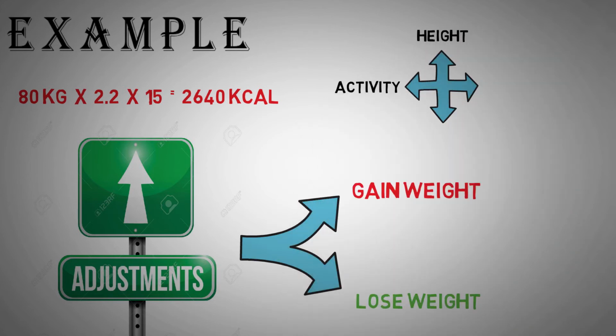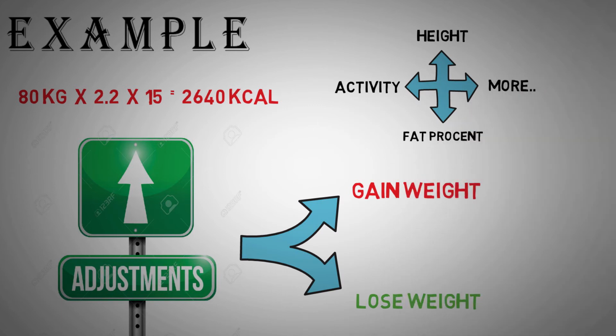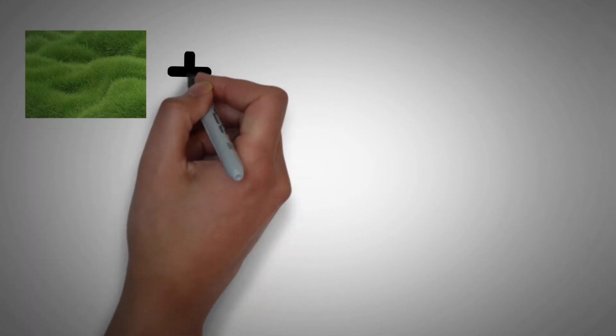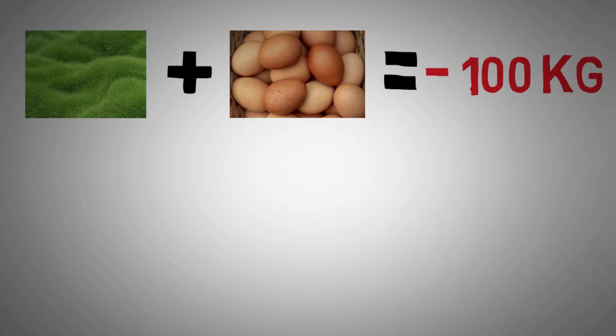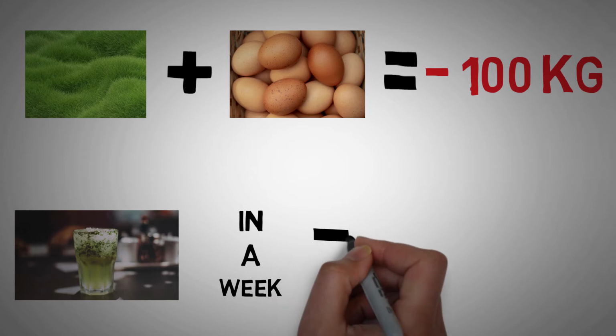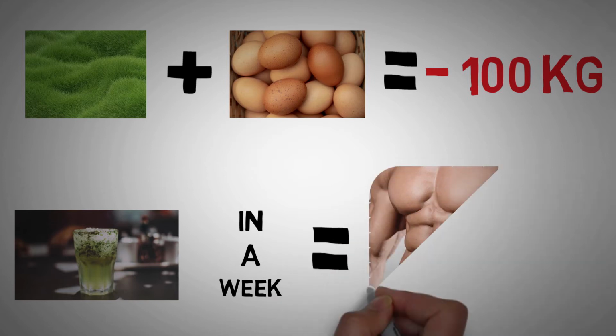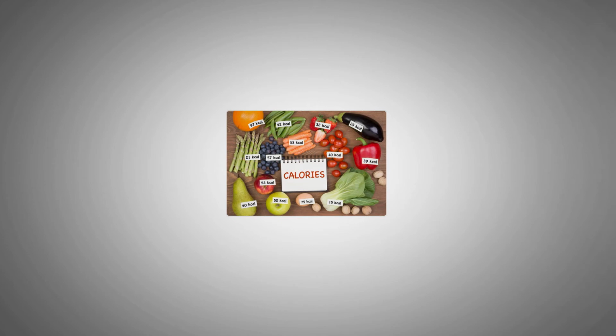I hope you've understood that, and I hope you know that magic diets don't exist. Don't believe in those things like eat grass with eggs and you will lose 100 kilograms in 1 day, or drink this stuff for a week and you'll get your dream beach body. Okay. What matters in a diet is calories, nothing else. You cannot lose weight or put on weight overnight. It takes time to do it correctly, okay?